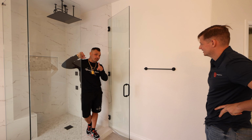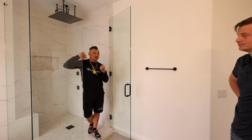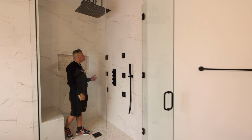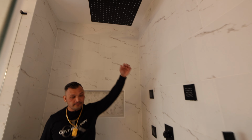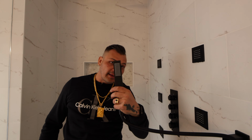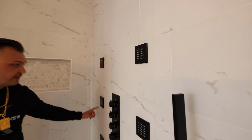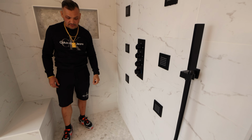So you walled this up, but here's another thing that you did, which is a true customization, which I really do like. If we take a look at this, we've got the rainfall, we've got the handle. It came in and added 6 of these body sprays, which is cool.